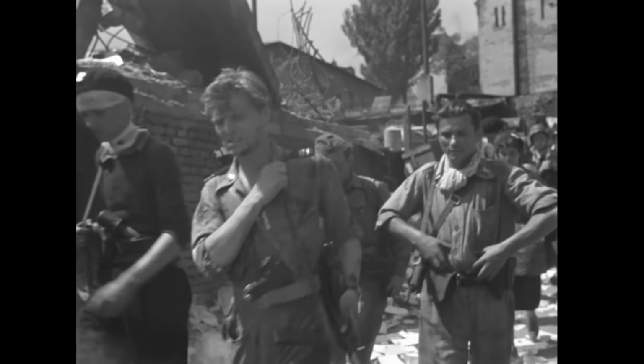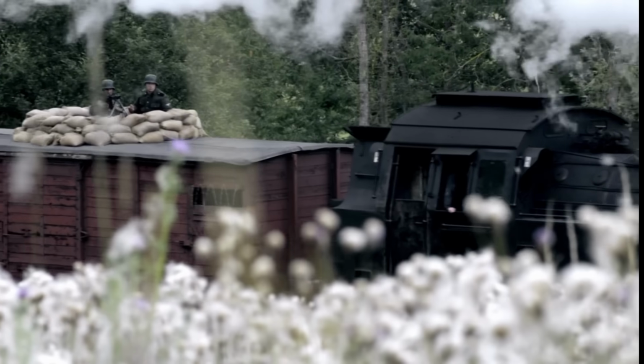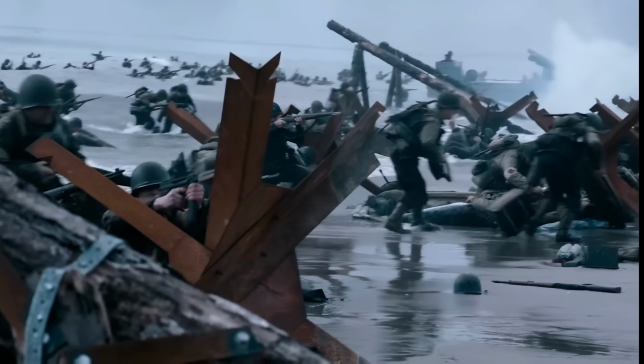Understandably, weapons fire is not always perfect in a film, but it's nice when it is, as these sounds translate into genuine fear for many soldiers. One movie that highlights this sound very well is Saving Private Ryan.